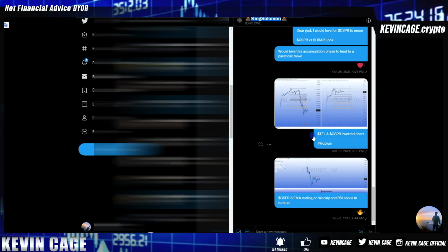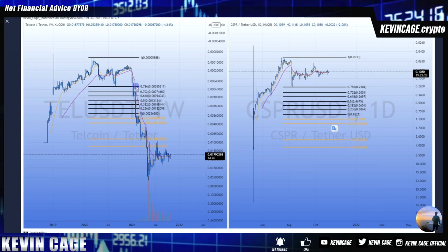But anyways, this is what I wanted to show you. Tell and Casper inverted chart, hashtag hopium. I was sending this to King Solomon, one of my best friends in this entire space, and he has been telling people about Casper forever. So we have this inverted chart. This is Tell on the left-hand side and Casper on the right.